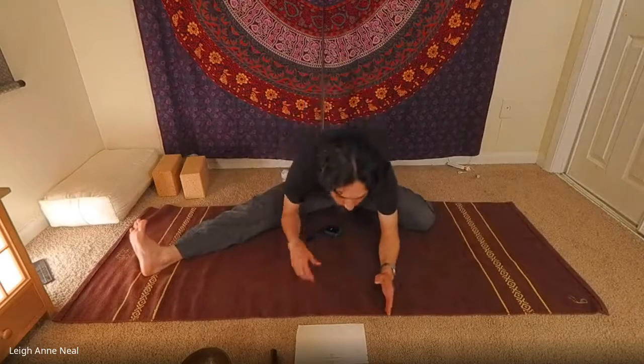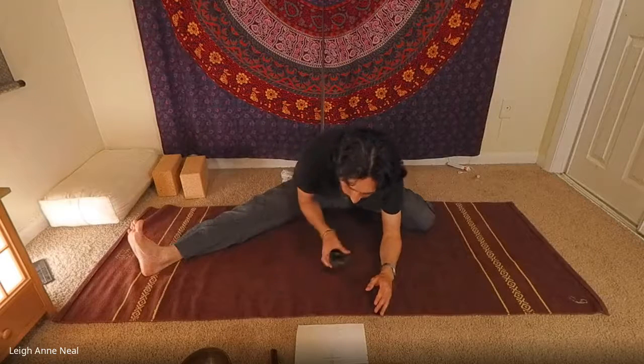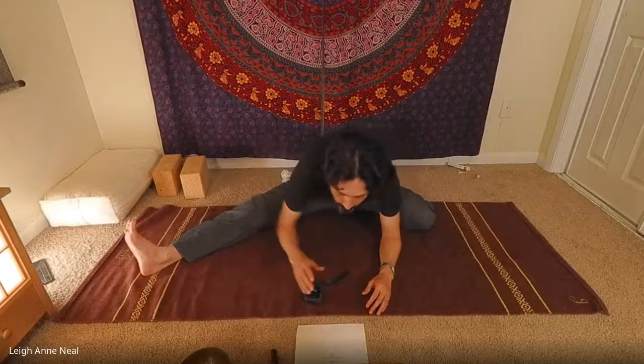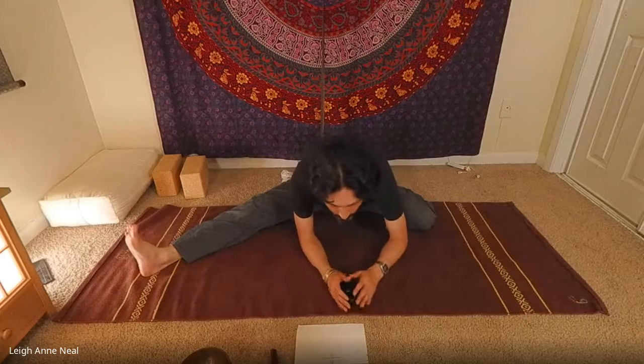So legs are wide, but one knee is bent and the foot is folded back alongside the buttocks. Now, what everyone tends to want to do is fold over this leg, but we're not going to do that. We're going to come straight forward and down. And what we're looking for is a stretch right here. Okay, so if you don't feel that, again, I want to hear from you.